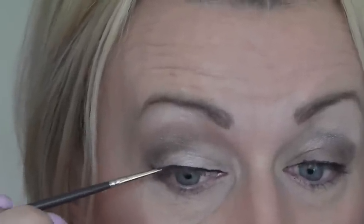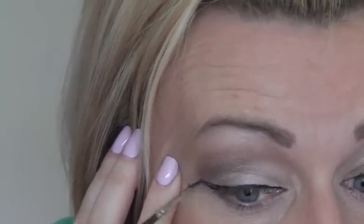Okay, so I go up to here and then from here I'm going to join this line. And believe me, that brush makes it really, really easy. Or if you're better with those liquid eyeliners that look like pens, you know what I mean, then you can do it with that. I do it sometimes with that as well, but I just feel I get more control with the brush.